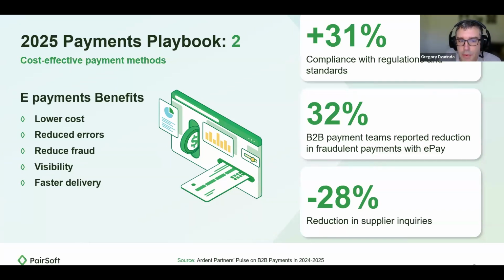And then the big one too is faster delivery. Once they're converted over to that e-payment, getting that payment to the vendor much faster can give you other benefits as well, such as being able to take advantage of payment terms that your vendors offer much easier.